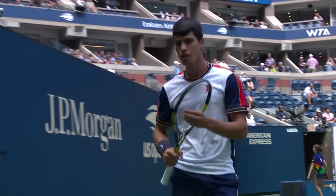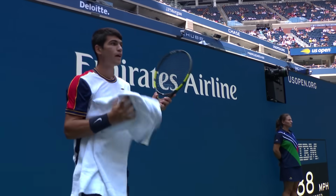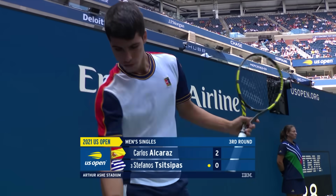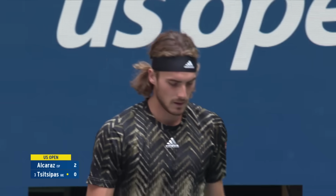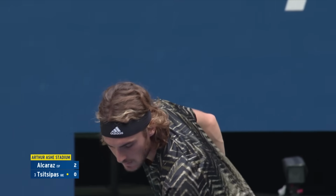So far in this match, just two games in, of course, but he is out. Alcaraz leads by two games to love. Stefanos Tsitsipas in his match so far. Perfect start then. World number 55.